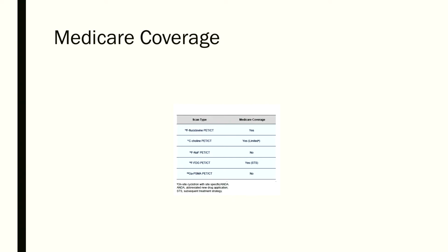Coverage is always an issue, and that's something that we heard when we talked to various providers around the country. This table provides an update with regards to the Medicare coverage status for these tools. So for flucyclovine, it is covered by all the different Medicare MACs around the country. C11 choline was paid for, but again, limited access, which made it a big issue. Sodium fluoride PET CT, we talked about this yesterday, it is no longer reimbursed by CMS. So I think that's going to put the nail in the coffin for sodium fluoride PET CT.